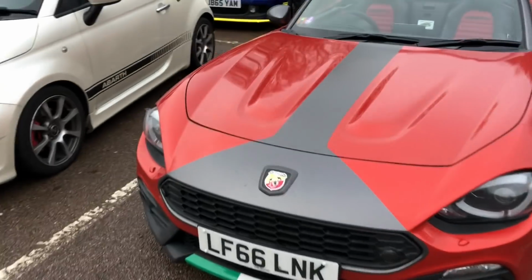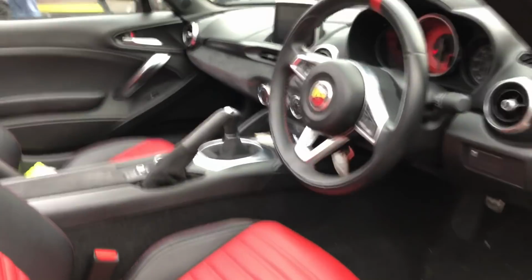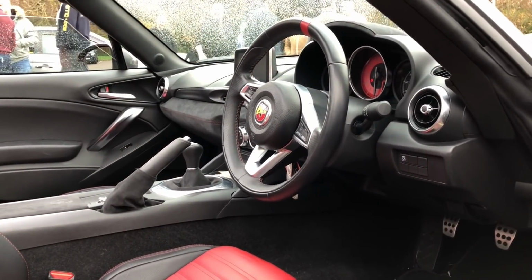This here is literally my favourite Abarth 124, and look how low it is. It's unbelievable. This is Rob's car. I'll leave a link to Rob's Instagram here somewhere. You need to check him out. But a lot of people have said to me, you know, Steph, would you ever get another Abarth? What are you going to do? Are you going to disown the Abarth community?